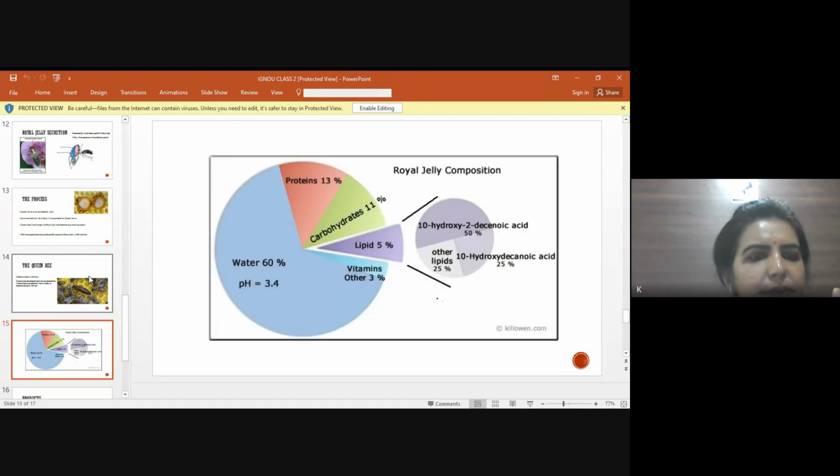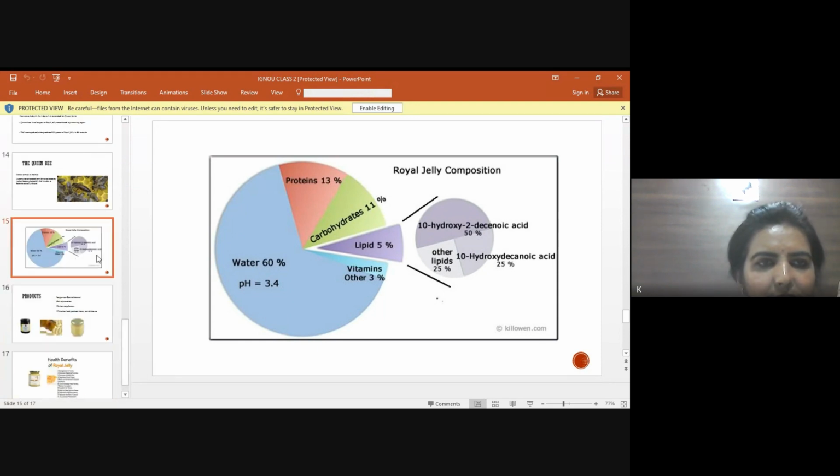Okay, so coming to the composition of royal jelly. Royal jelly comprises proteins, very high in protein, up to 13%, then carbohydrates of 11%, lipids, vitamins, water, etc. There are these two chemicals which make it very special, 10-hydroxy-2-decenoic acid and 10-hydroxydecenoic acid, at 25% and 50%. It is part of the fat or lipid portion of royal jelly, which makes it a special ingredient. And we'll check what other stuff about royal jelly is given in your material.